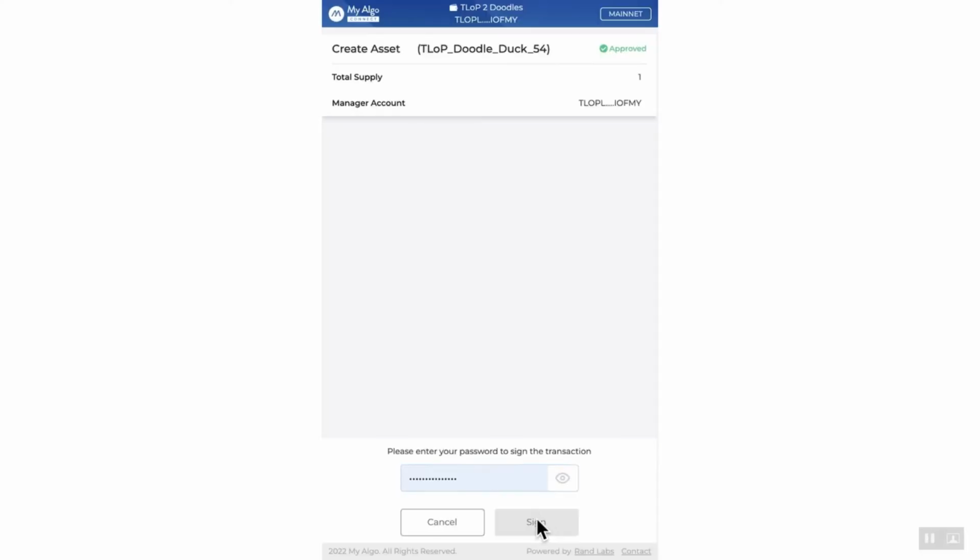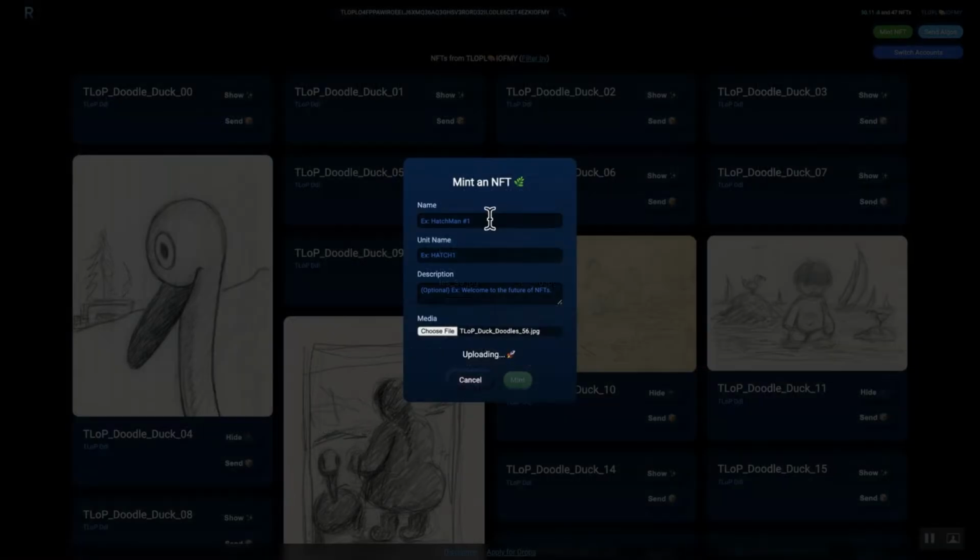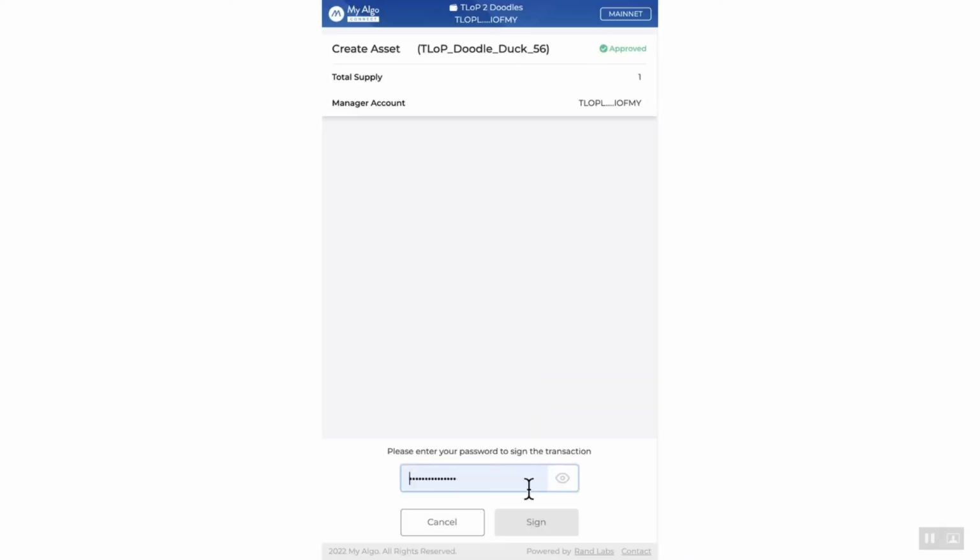For those of you who do not know about the minting process, there are multiple places where you can mint NFTs on Algorand.